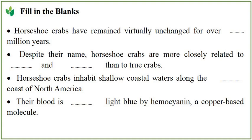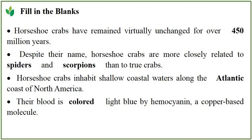Horseshoe crabs have remained virtually unchanged for over 450 million years. Despite their name, horseshoe crabs are more closely related to spiders and scorpions than to true crabs. Horseshoe crabs inhabit shallow coastal waters along the Atlantic coast of North America. Their blood is colored light blue by hemocyanin, a copper-based molecule.